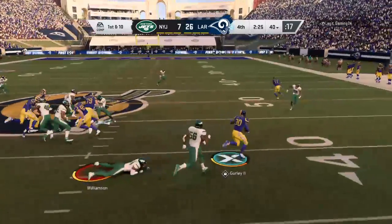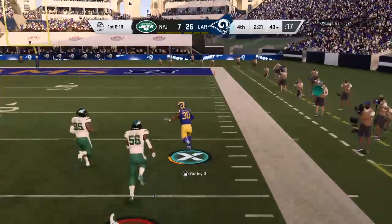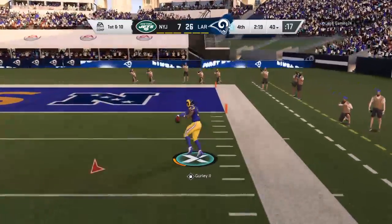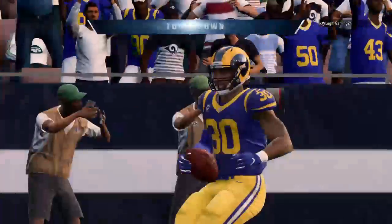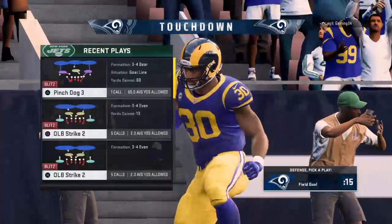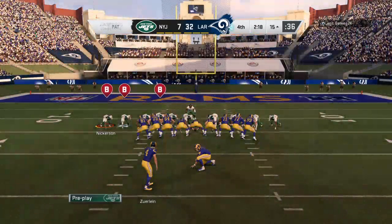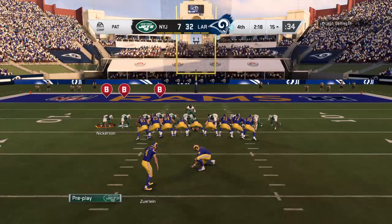Back to the workhorse today. It's Gurley. And he's got some space here. Todd Gurley, wave goodbye. And he'll get into the end zone. Touchdown, Rams. Todd Gurley, 60 yards. And the Rams add on to their lead.